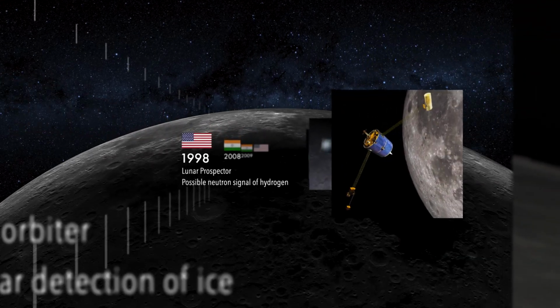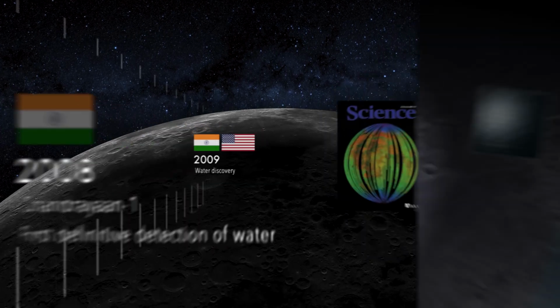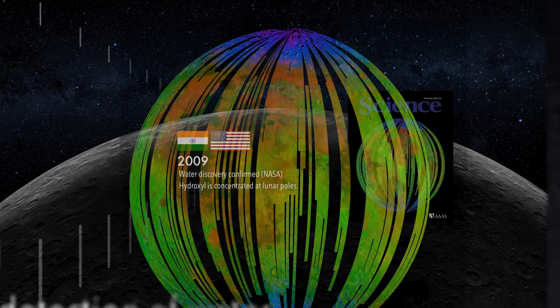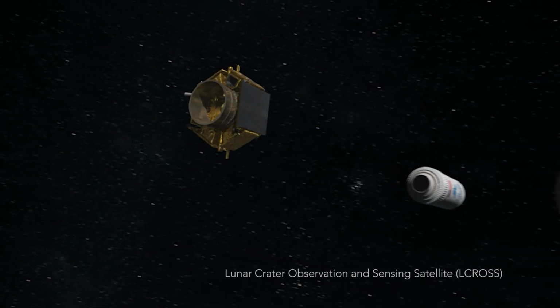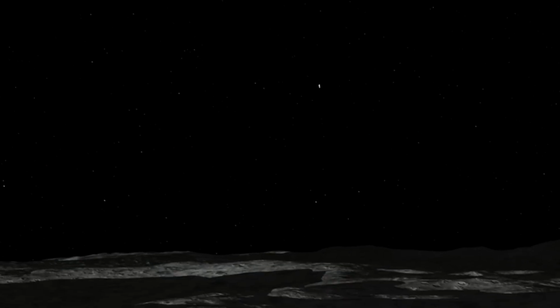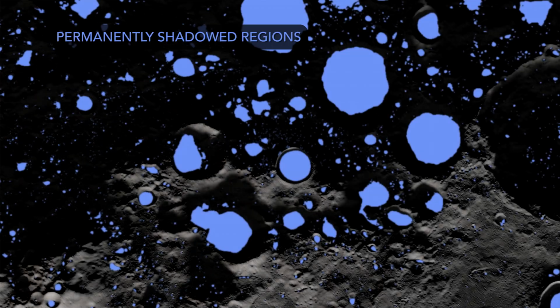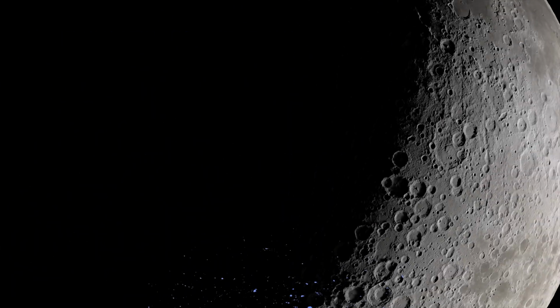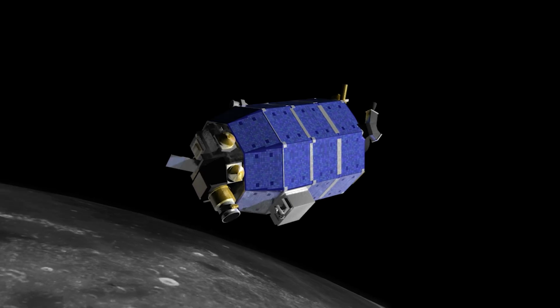The first definitive discovery of water was made in 2008 by the Indian mission Chandrayaan-1, which detected hydroxyl molecules spread across the lunar surface and concentrated at the poles. The following year, NASA's LCROSS mission deliberately impacted part of its launch vehicle into the southern crater Cabeus, ejecting a plume that contained water ice. These discoveries showed that the Moon harbors water and that the highest concentrations occur within darkened craters at the poles. But questions remained about the abundance of water at the Moon's mid-latitudes. Now, data from LADEE are beginning to provide answers.